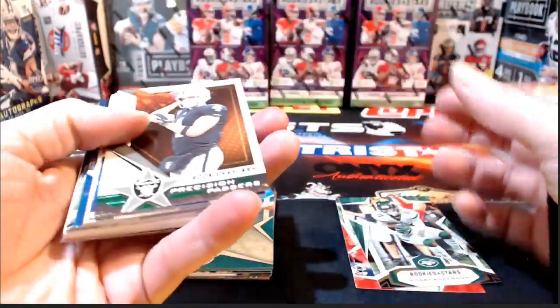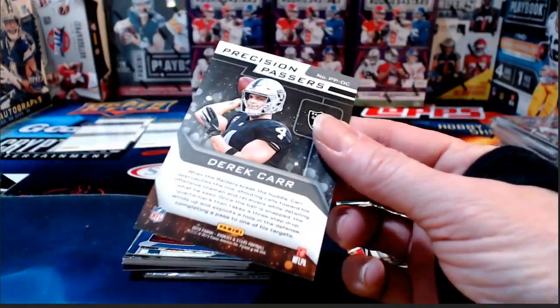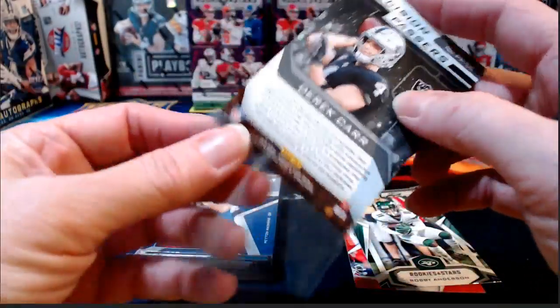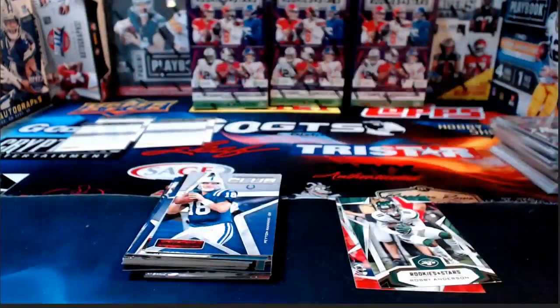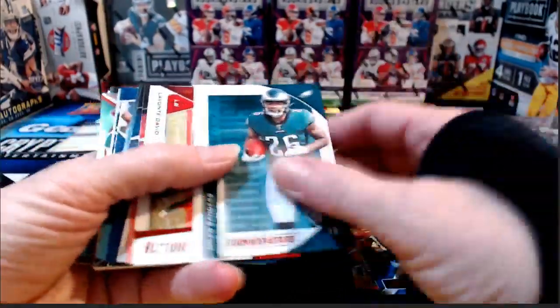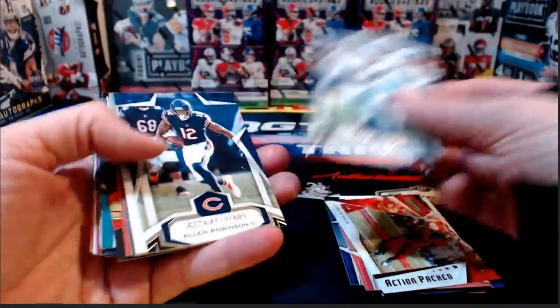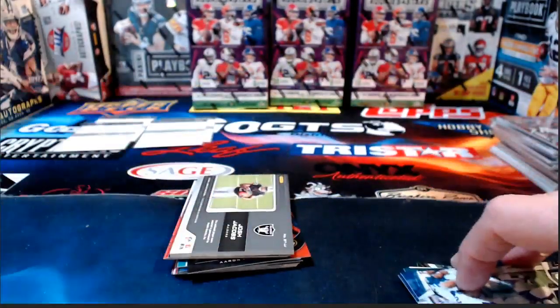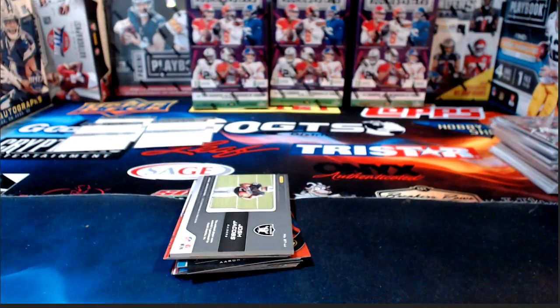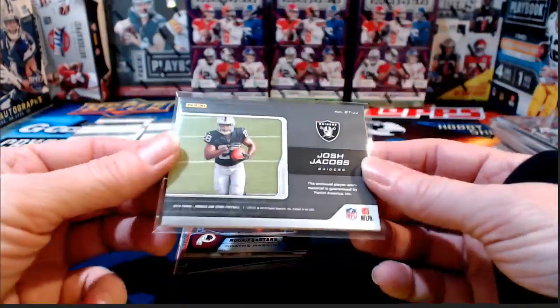Hi, Matt. Matt says Jarrett Stidham is probably one of those redemptions. You might be right. Numbered to 5, Derek Carr. Stidham does generally come out as a redemption. And you know who else? I don't know about this specific product or even if he's on the checklist, but historically another player that's come out as a redemption all year has been Benny Snell for the Steelers. He hasn't really been live in anything either, since maybe back with like Leaf or something early in the year.